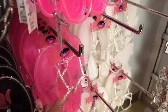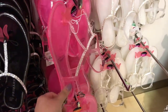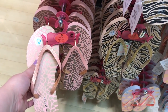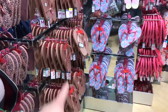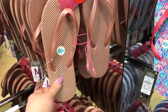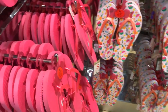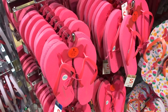And then jelly shoes. Anybody remember jelly shoes? I used to have a pair of jelly shoes, didn't I? Purple ones, weren't they? I'm sure these only used to be 90p. Now they're like £2. Oh, they're 90p over there, that's why. The ones that ain't got patterns on. Oh, that one's got a pattern on now. 90 pence. I remember wearing them and that bit came out.